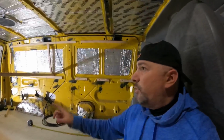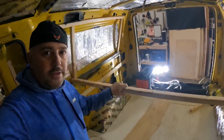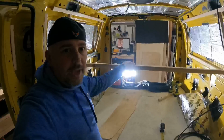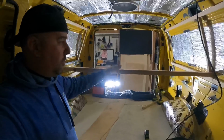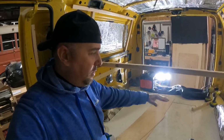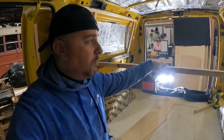So you might see some framing up here. What I plan on doing, and I can show you, there's a piece of wood right here that is spanning across the entire van. Make sure that I am on the right plane. That's actually going to be the height of my cabinets, or my galley. It's 28 inches in height, and that is also going to be the height of the top of the mattress. The bed is going to be 6 inches below that. I'm gonna have a 6-inch mattress, is what I assume.